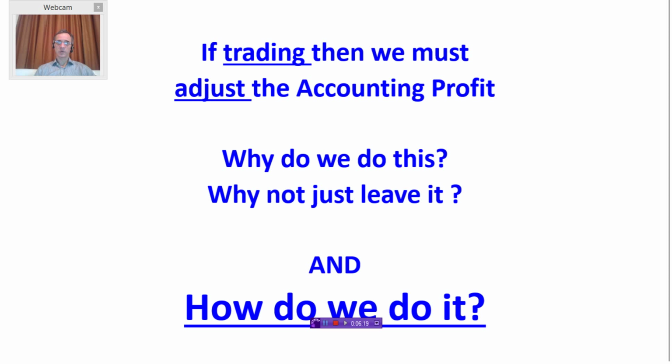What I tend to call this area, because I've been in practice for a little while, is the brown paper bag situation, where the individual is walking into your office, providing you with a profit and saying, Paul, my profit for the year is £1,000, when in fact it isn't. We need to adjust that for tax purposes. So really, how do we do it?